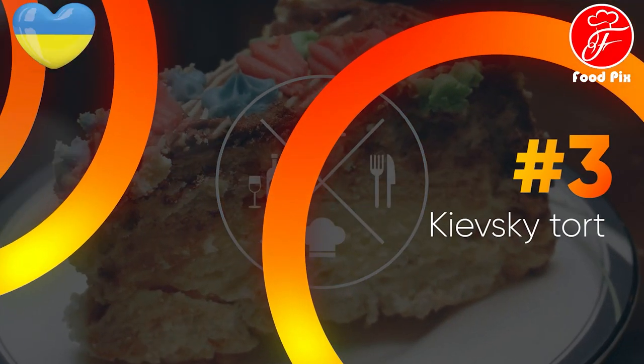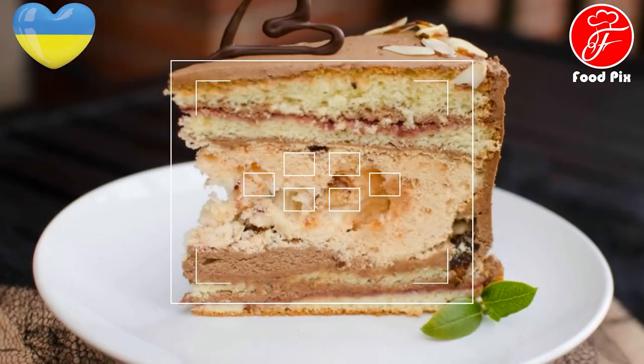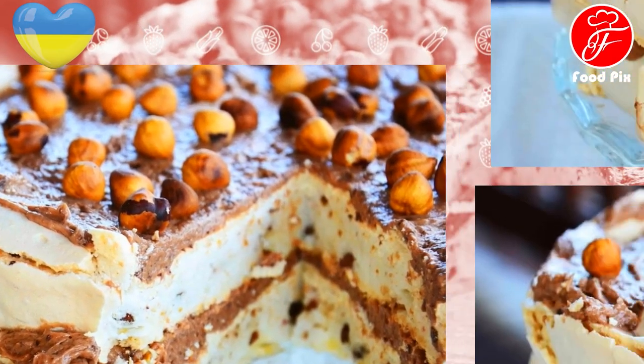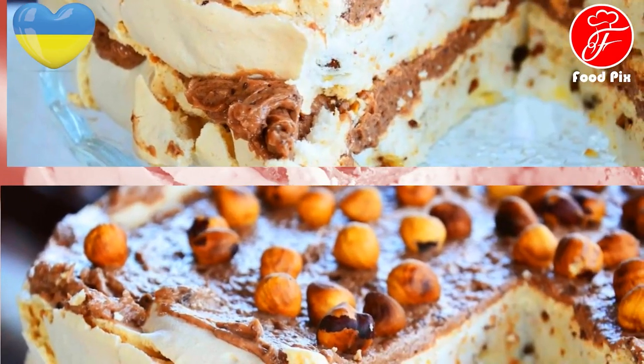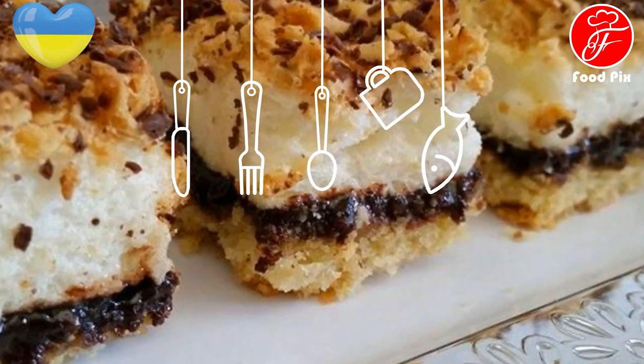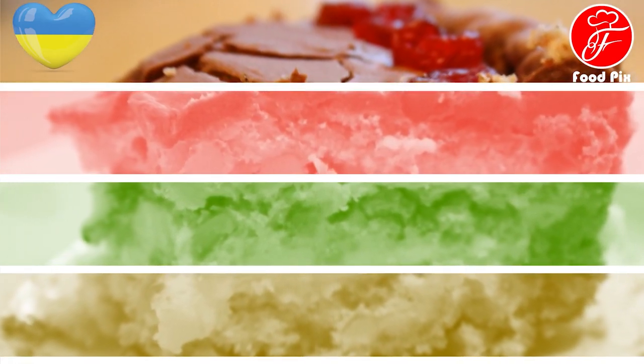Number 3, Kievskaya Tort. Score, 4.5. Kievskaya Tort is a traditional cake originating from Kiev. Instead of common sponge cake, Kievskaya Tort contains a nutty meringue with a crunchy and airy texture, a technique which was created in 1956 at the Karl Marx confectionery factory.